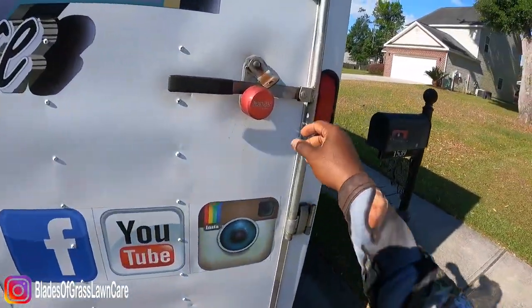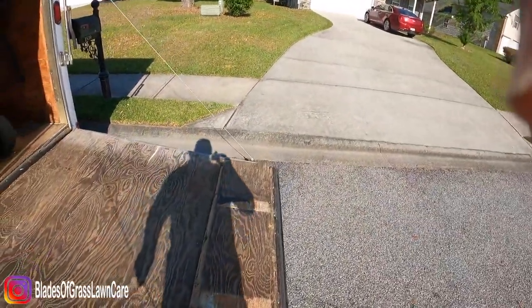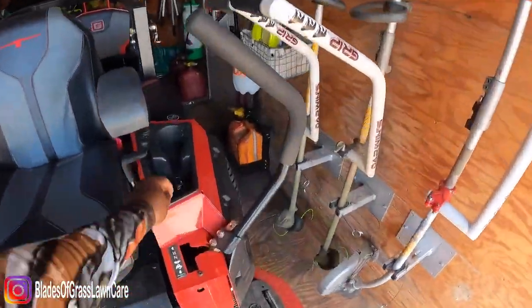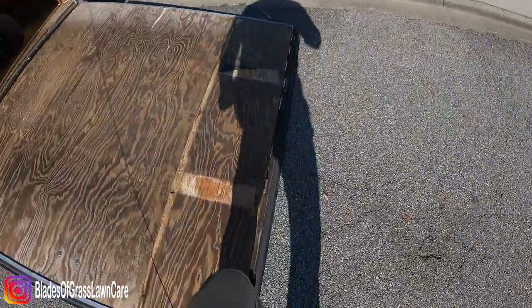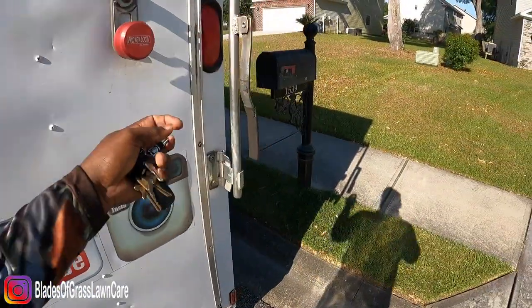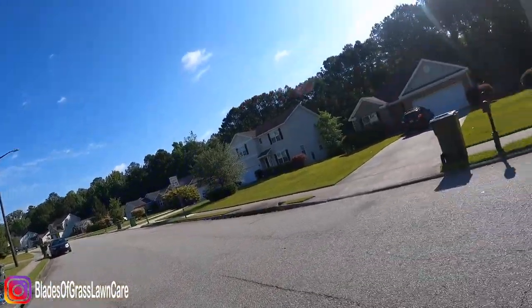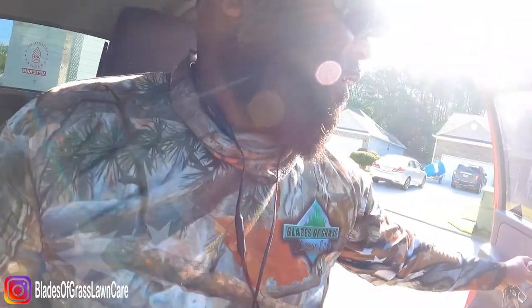Oops. Have you ever forgotten your keys? Good thing I can't lock it without the keys, right? Oh well. Man, I really hate leaving that. But like I said, guys, I don't have anyone that I can think of that will benefit from that. But oh well. That's life, right? Oops.